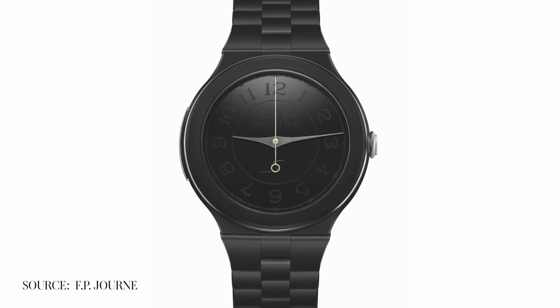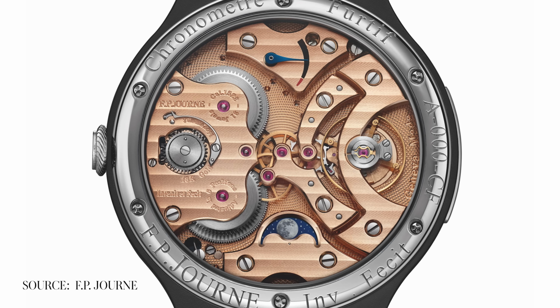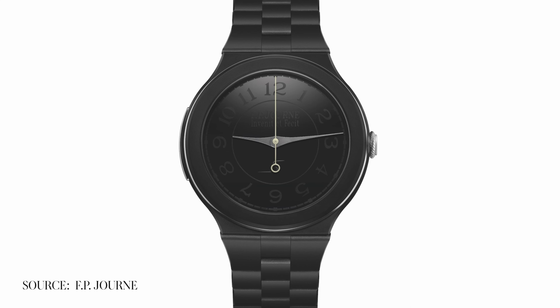My favorite thing about it is that he incorporated tungsten carbide. I think that is outrageous. I think it's awesome. I love it. And I also like Journe sports watches. I really am holding my judgment for this to see it in person. I know we'll see it at some point.